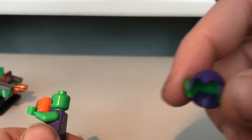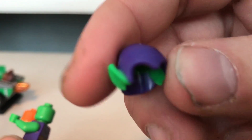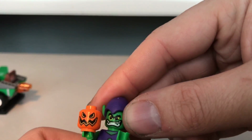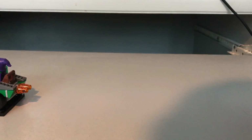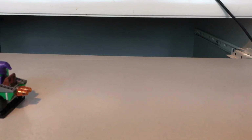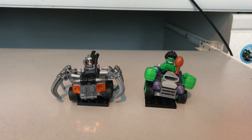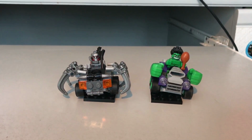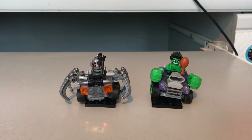I'm trying to think if I got a Green Goblin figure before, I don't think I did. But a little hat that comes with a couple of green ears on the side to make him look like a goblin. So quite a nice figure. Probably that's the redeeming factor in this second one. So anyway, let's see what finished in top. So that means in first we have Hulk and Ultron. Now, these two also have a top two in the list that I made.